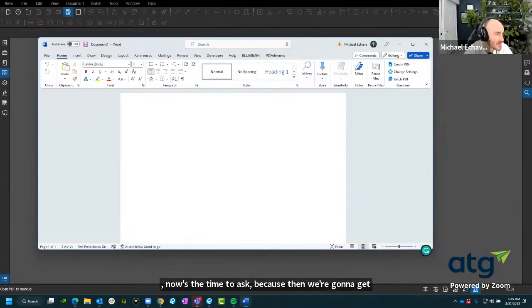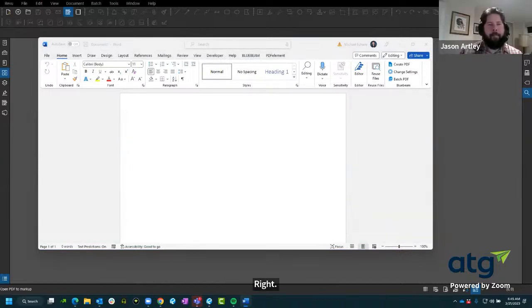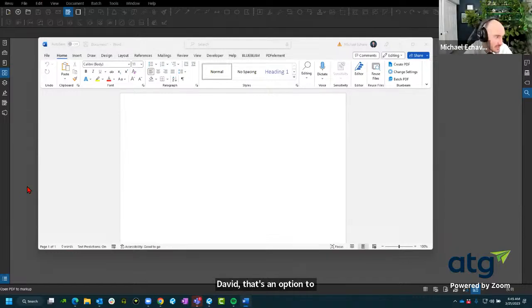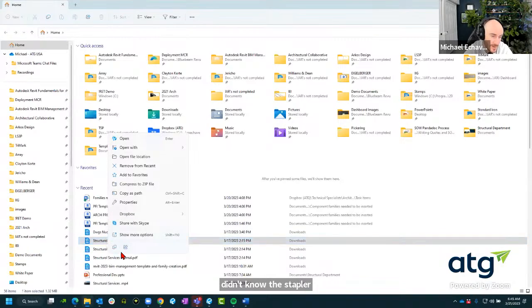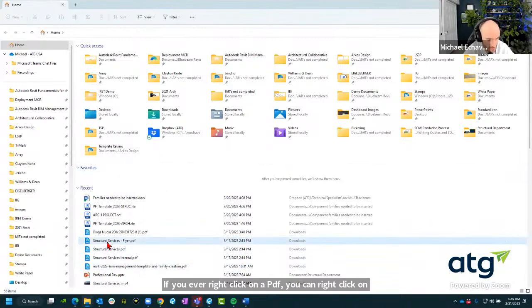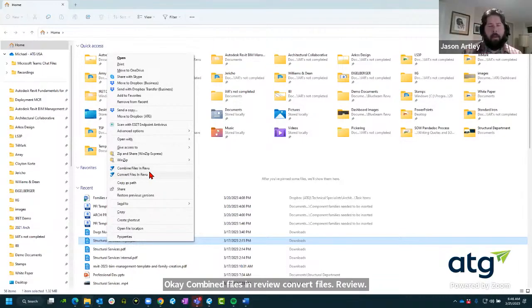And Newforma is better. You can plug into Newforma using Studio Sessions if you want to use that as your file storage, David. That's an option too. Interesting. So the other one's the Stapler. For those folks that didn't know the Stapler, if you right click on a PDF, it was the shift option, I think. Oh, shift right click. There we go. You get the Stapler, and thanks for that tip, Alex. Combine files in Revu, convert files in Revu. So this is the Stapler option. Interesting. Hold shift.